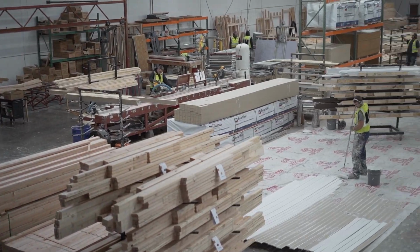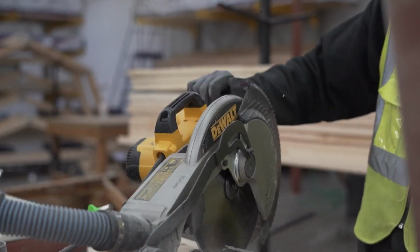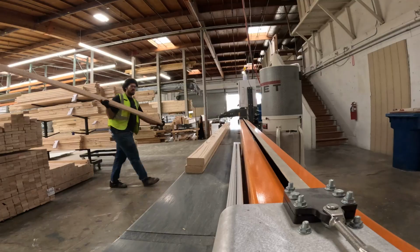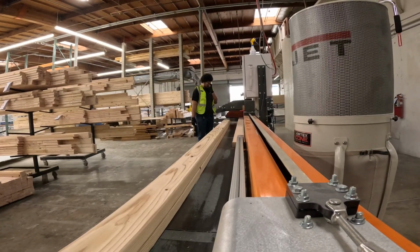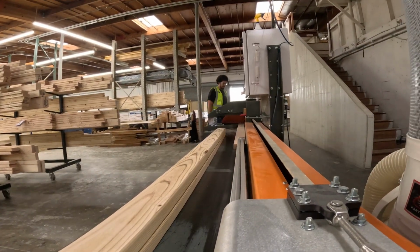I think the highlight for me was actually being able to see the first step, which is the hornet saw. Never heard of that before until today. But it's basically a specialized saw that allows for really precise cuts. So the amount of waste is limited by like 60%, which is pretty incredible.